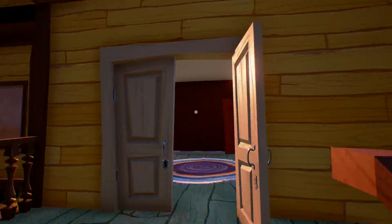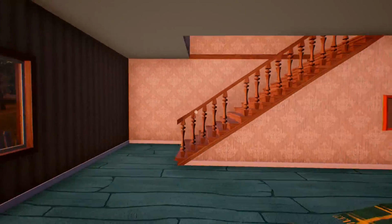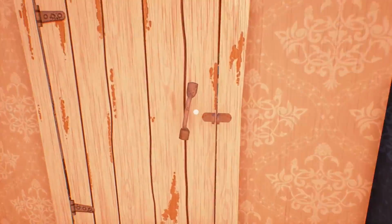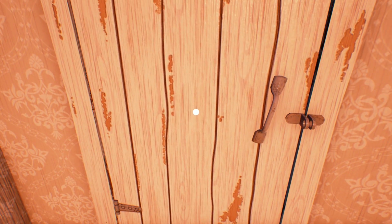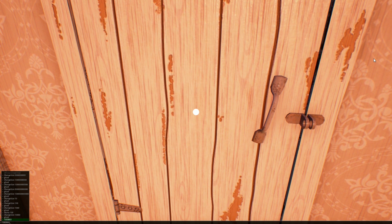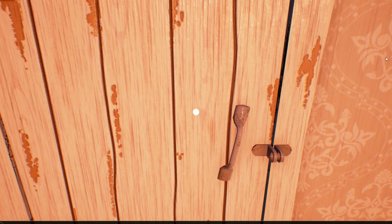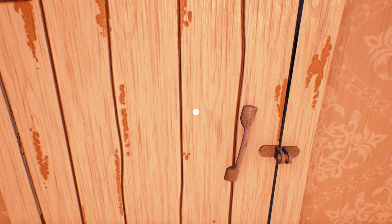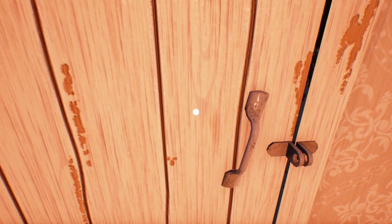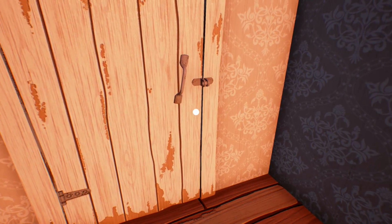All right, but now we can try something else here. We tried inputting the code while interacting with the door, right? But what if we enter the code into the console while standing in front of the door? This could be a different result. Okay, let's try it here. No, that didn't work. Oh man. Let's try again. Nope, it's still locked. It's still giving us that locked sound. Well, that's a little disappointing.